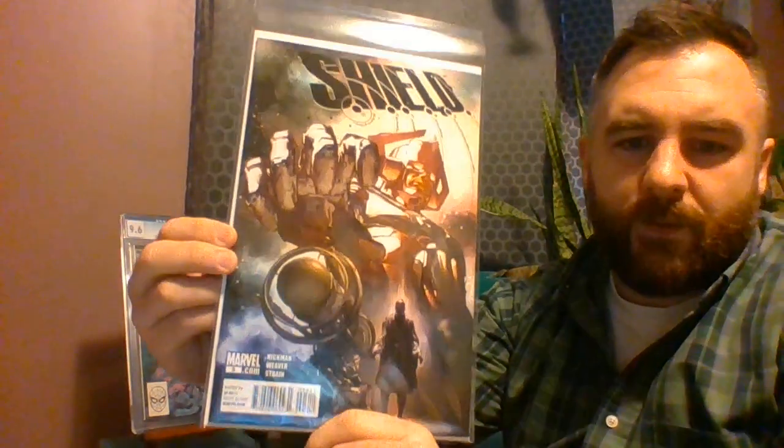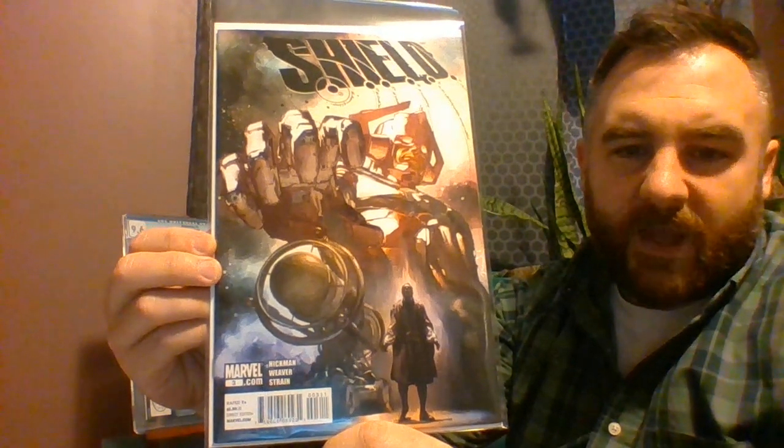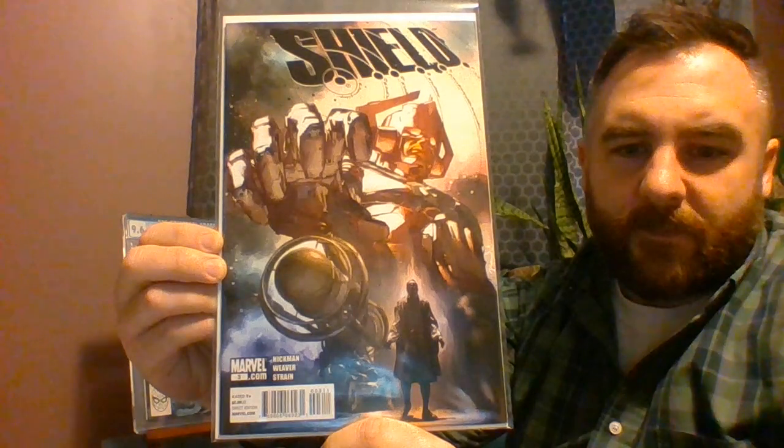So this is Shield, and I believe this is from volume 2. This is issue number 3. That cover is fantastic. Look at Galactus. So I'm going to try, I don't know, I'd like to read it. Maybe it's just a cover. I'm going to take a look to see what I can find there.